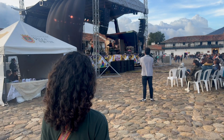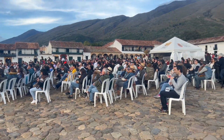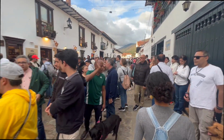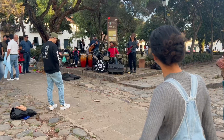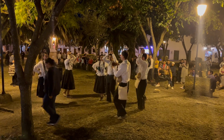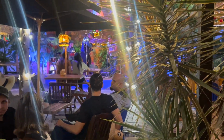The remainder of day 3, we continued to explore the streets of Villa de Leyva and really absorb all the live music that was going on. Since this day was Sunday, the town was more crowded than usual, and if you're unfamiliar with Colombian culture, it is very common for families from larger cities to explore or enjoy smaller towns on the weekends and especially on a Sunday.